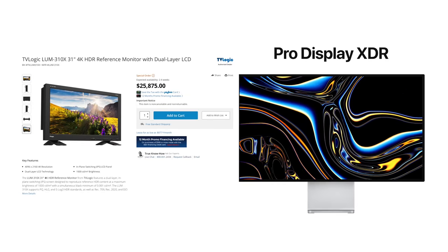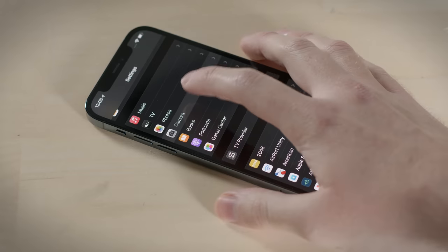Plus another thing is if you shoot the HDR footage on here and you want to edit that stuff in software like Adobe Premiere or Final Cut Pro, well, you'll need to have the equipment and the skills to do that. And if you're not willing to do that or you can't afford the equipment or whatever, well, then you got to be aware of what do you want to do? Do you want to shoot HDR or not? So there is an option in the settings.